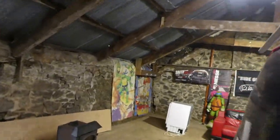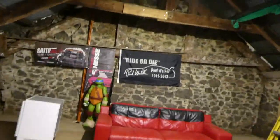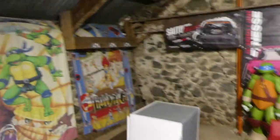I've rewired all the sockets and put new circuits in. Sockets over there, in the kitchen area. This is going to be the living area. So I've wired new sockets for all our kitchen bits and bobs.